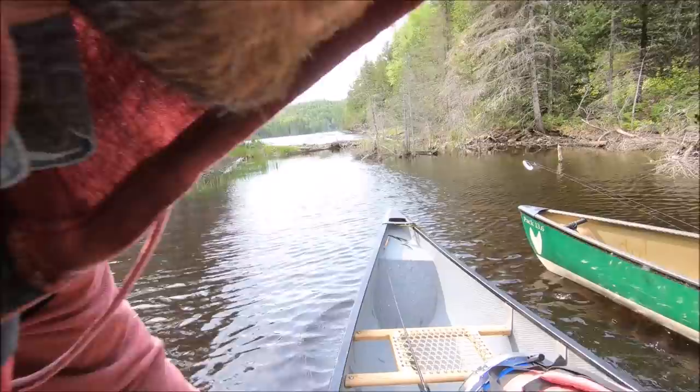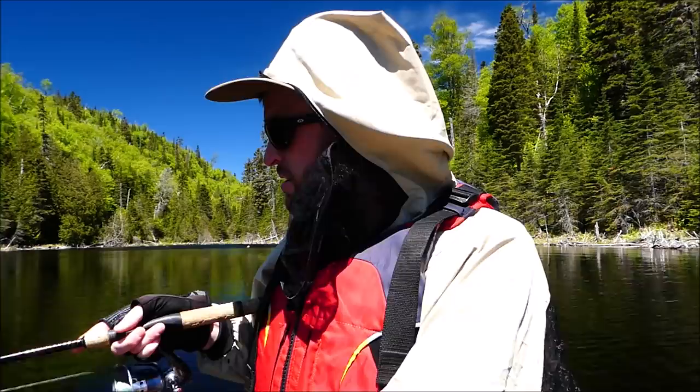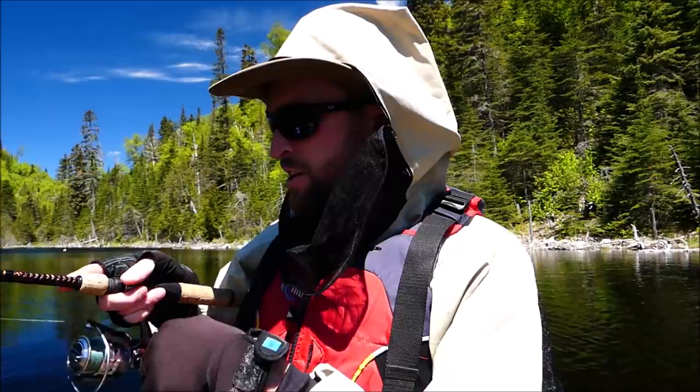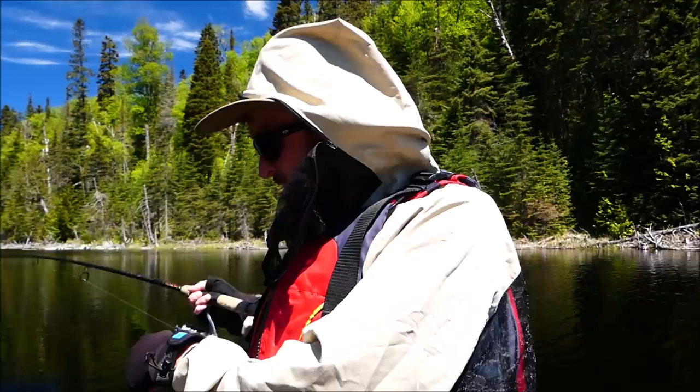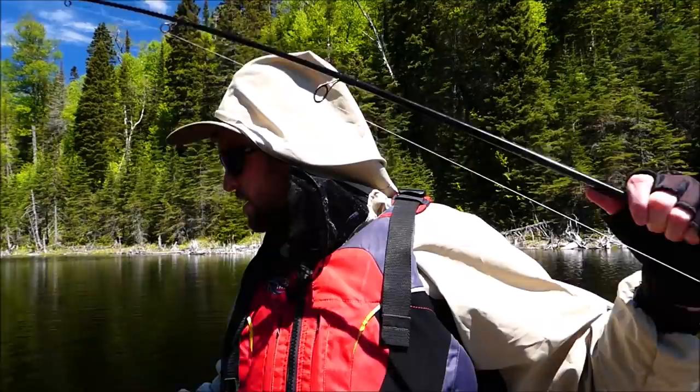Fish on. Feels pretty small, but I bet it's a little brook trout. Just a gut feeling based on these lakes and my knowledge of the area. Oh boy, oh boy, head shakes. Lightly hooked too. Come here. Oh boy. Hooks out. Beauty.